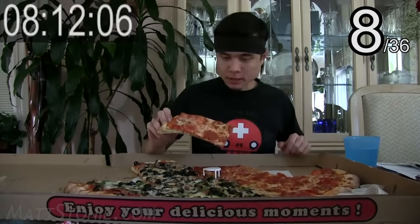Legitimate pizza. It's just crust. I don't know if they overcooked it or something. Oh man. All right, let's try some combo pizza. Delicious slice of combination. Hopefully it's delicious. I haven't tried it yet.